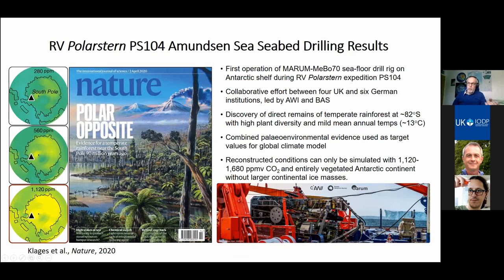And even though we only got 57 meters of core, some of this is proving to be incredibly valuable in learning about Antarctic past climates and paleo environments. And this was the first major paper that's come out of the results. This was on a bit of late Cretaceous core that was recovered. There are other papers currently in preparation on younger parts of the record, which tell us about the onset of the West Antarctic ice sheet and its development.